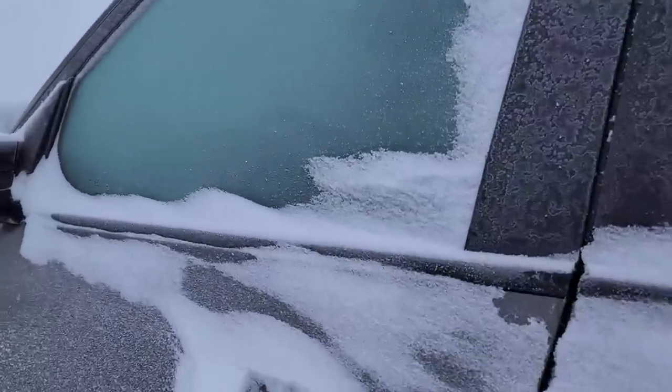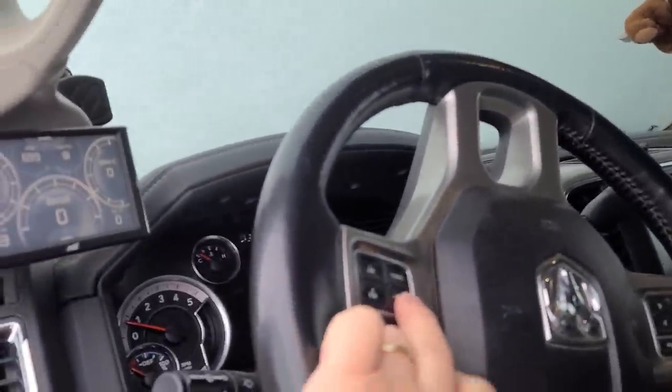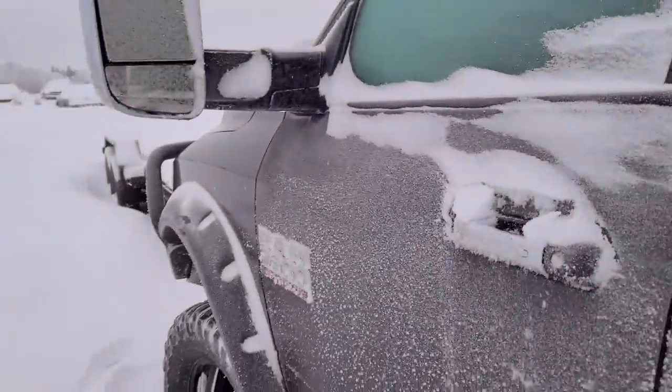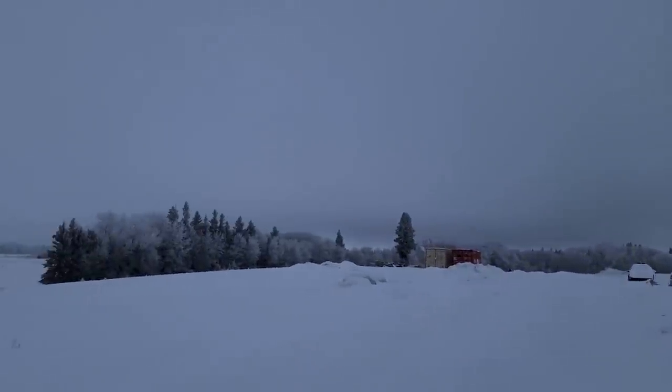Is it frosty. Do you guys know this little trick? I'm sure you Dodge owners know. Cruise control on, minus. High idle.